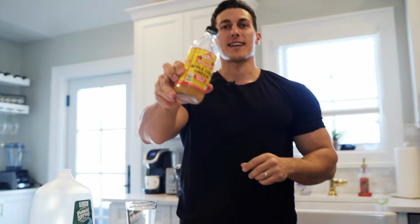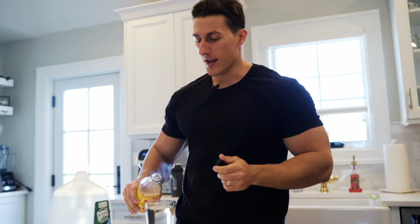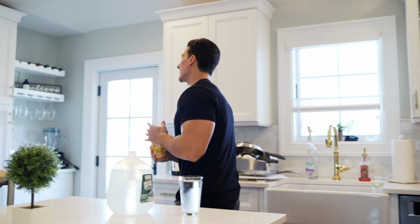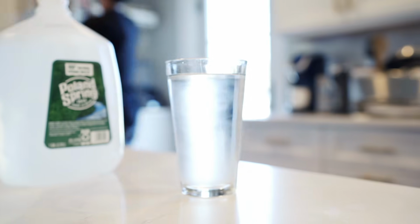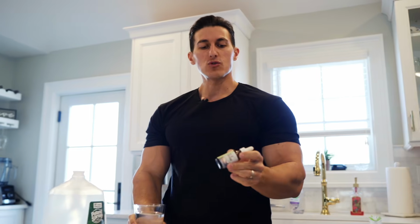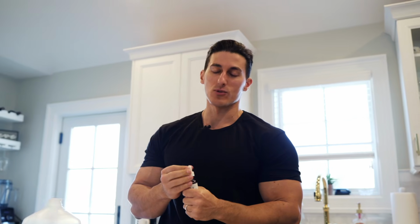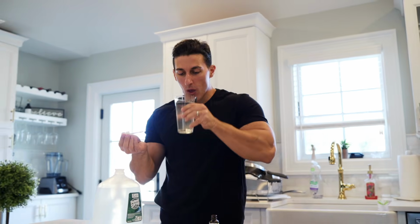A little apple cider vinegar. This is a major key. Looking to boost up your immunity, detoxify your body. Doesn't take much. It's a little sour, but does the trick. Another major key right here, guys. Oil of oregano. This will make your mouth smell like a pizza, but this is incredible for your immune system. 4 drops, all it takes.